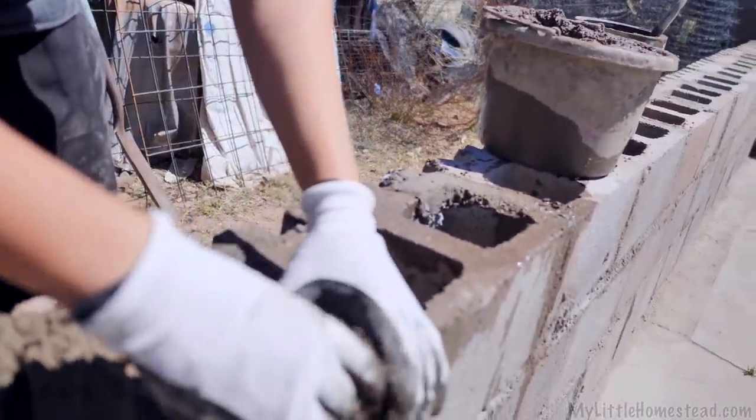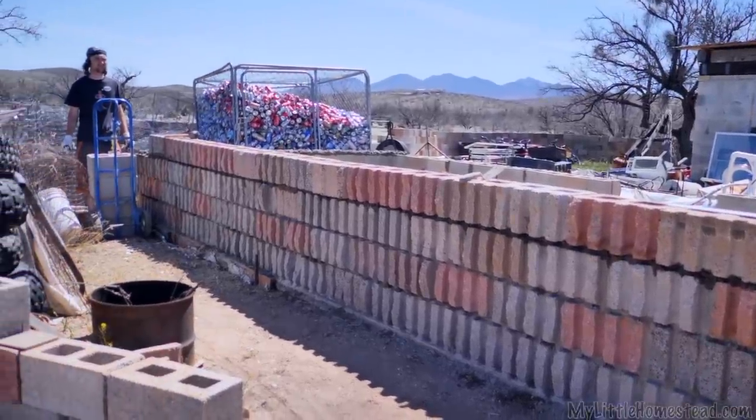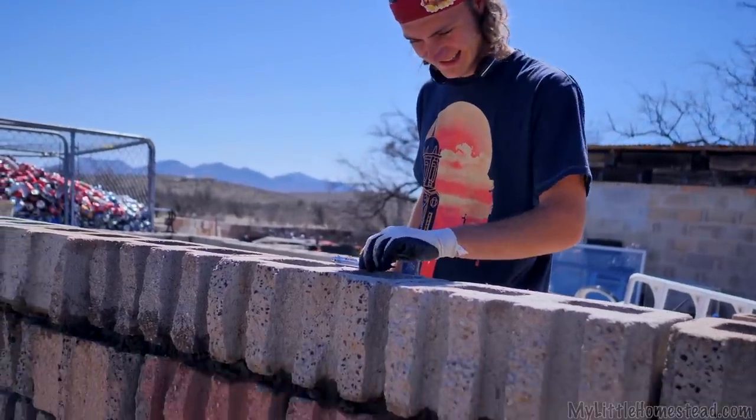Looking so good, Bree. He slams these out so quick. We gotta work to stay ahead of him. Oh, Bryson's looks so good. Yeah, that's awesome. The level's beautiful.